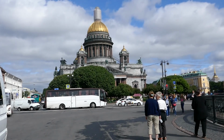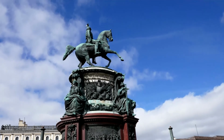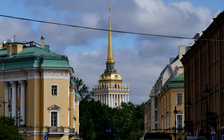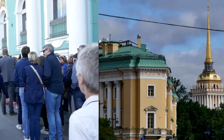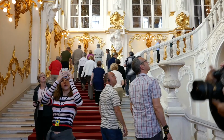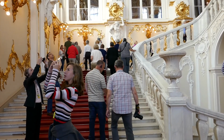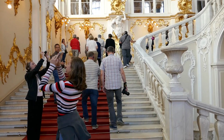In St. Isaac's Square, we admired the statue of Peter I on his prancing horse. Our tour guide had time tickets for us, so we were able to avoid the queues and walk straight into the Winter Palace and Hermitage Museum, where we were dazzled by all the gold.